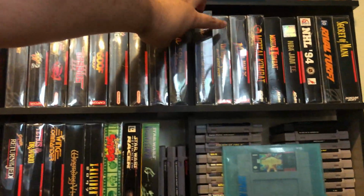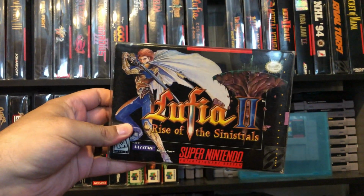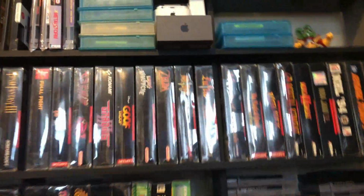Here we have Lufia and Lufia 2, Rise of the Sinistrals, one of my favorite games on the Super Nintendo, and was for the longest time one of my most wanted games on the Super Nintendo.